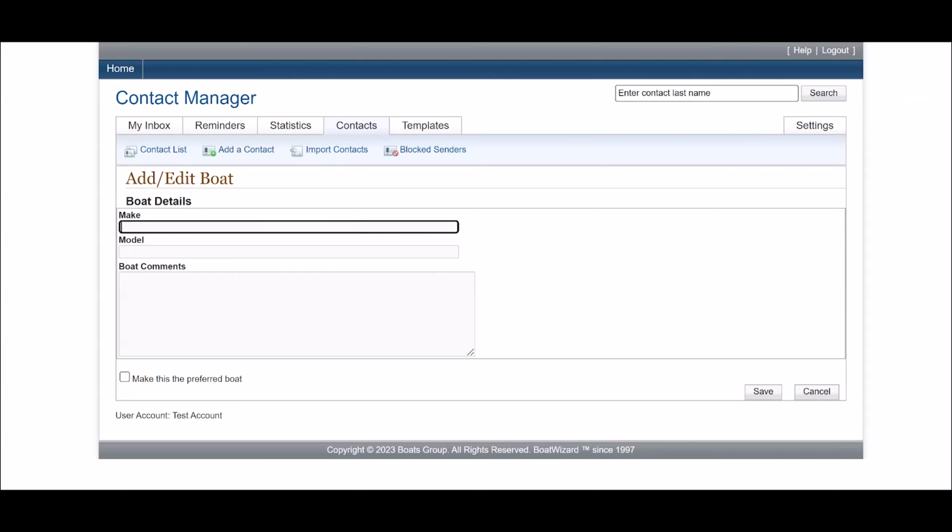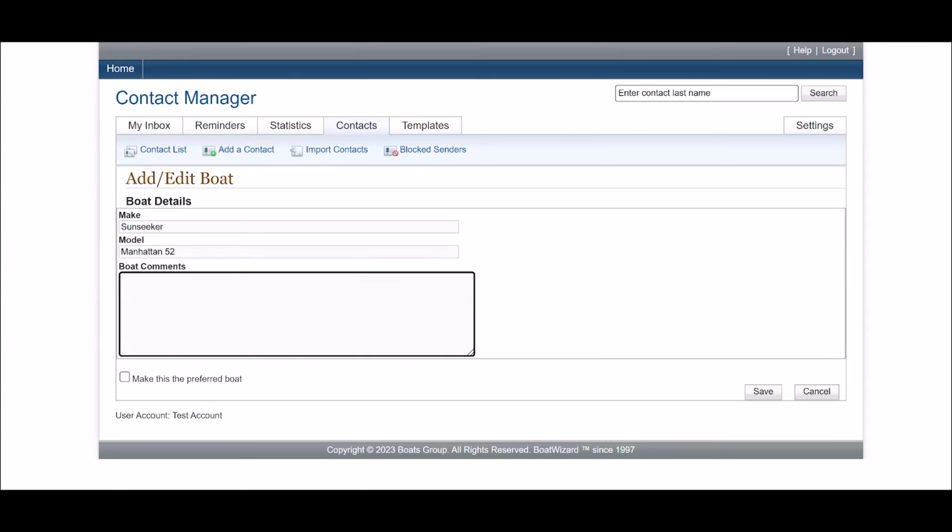So let's imagine that Mr. A Sample is interested in Sunseekers, and in particular he is interested in the Manhattan 52 model. There we go. Now, as you can see, you do obviously have the option to add comments in here. So you could, for example, put in here the search criteria for each contact. For example, if they're more interested in a category or a make or a length or a particular year of construction or a price range, then all this kind of information could be put in here.